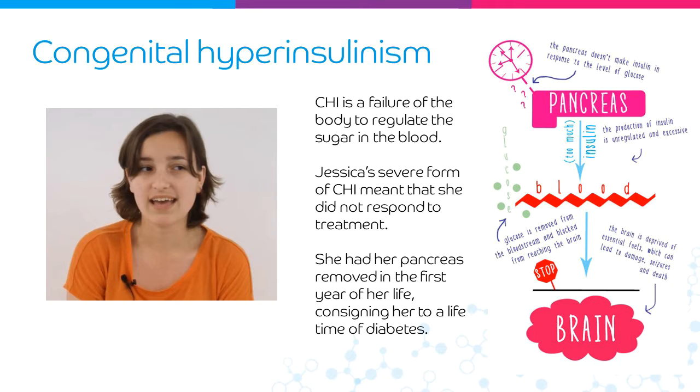There are some forms of treatment that can work for this, but in the most severe conditions, there's really nothing that can be done effectively for the patients, apart from a near total pancreatectomy. So we remove a vital organ from the body almost completely. So to cure this condition, which is what happened to Jessica, she's been given a very severe form of lifelong diabetes. It's not exactly an ideal therapy. So this really just highlights some of the diversity that we see in these rare disorders.